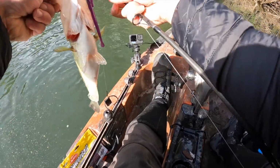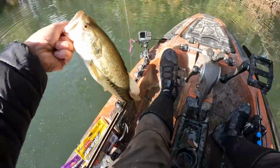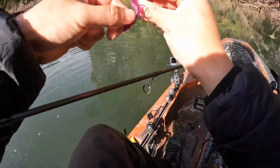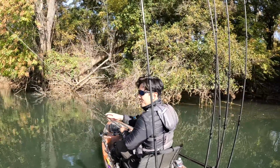Some pretty fish back here. Not the biggest, but they're pretty. They're fun. Tell you what, in about a month, it's January, the true winter out here, that fish right there, I would do just about anything for.